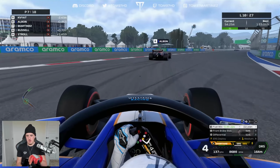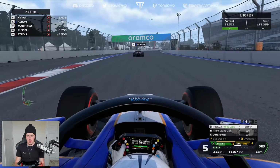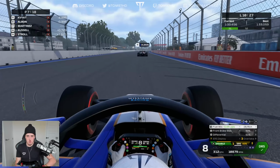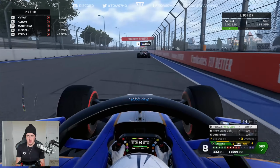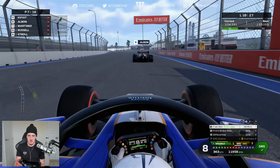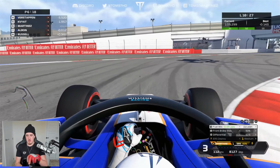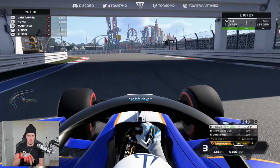Getting close to Albon here. I wonder, can I put up a move on the Red Bull? A little bit far back, but similar range to what it was to George Russell. Here we go, draining the battery here. Red Bull seems pretty fast on the straight. But we go down the inside anyway. Get it slowed down just about.